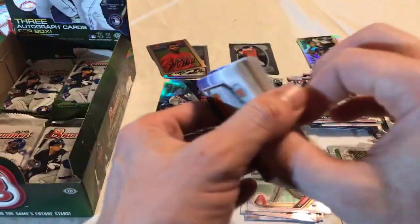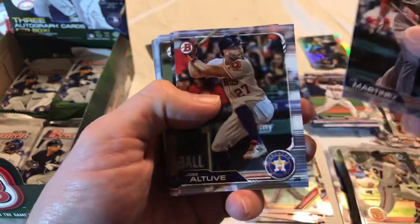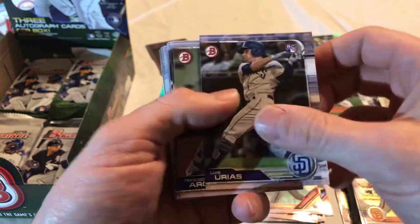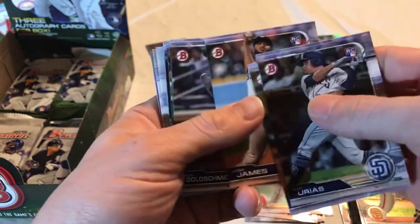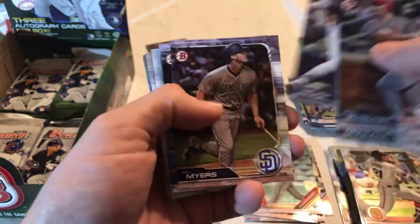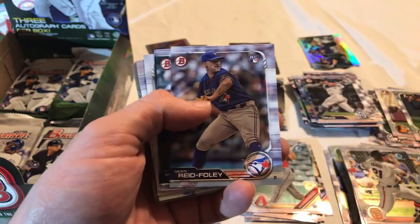So we got one more auto. Hopefully it's a parallel. Hopefully it's a good one. I want to get some Francos. That's why we're opening these packs. Isn't that right, guys? We want the Wander Francos. Just keep them coming. After all these packs, I've only pulled 4.